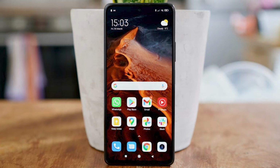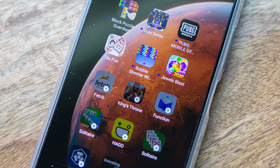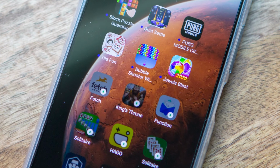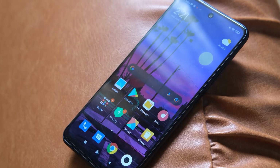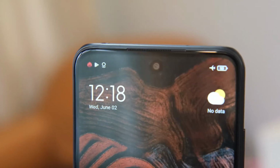The biggest issue I have is that there are far too many pre-installed games and apps to be found. Starting it up for the first time, you'll see much bloatware like Block Puzzle Guardian, Tidy Settle, Bubble Shooter, and even apps like LinkedIn and Facebook pre-installed. I thought we had moved away from the old days of phone makers installing a bunch of crapware onto phones, but it appears that's not the case. Of course, you can go through and uninstall the apps and games you don't want.